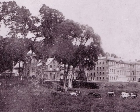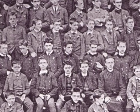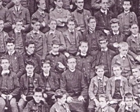When local boys were found scrumping in the grounds, many of them told how they were made to clean the students' shoes as recompense.